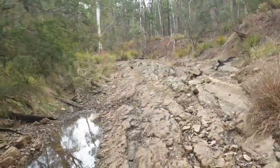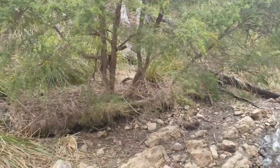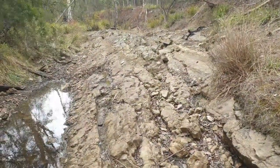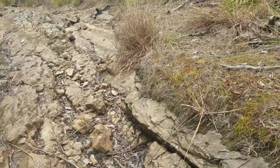Normally this is all underwater here. Got the car parked up the top of the hill there. Have to wait till winter sets in a bit and we get quite a bit of rain. Hopefully the place fills up, and I can either run a sluice or do some proper panning. But it's always good to come down when it's dry like this.